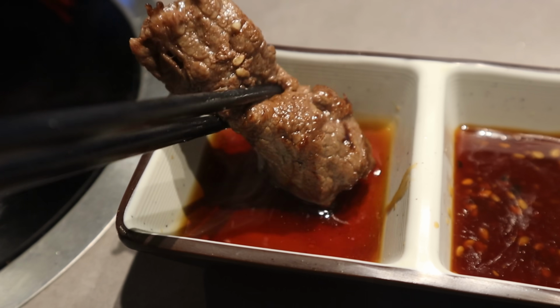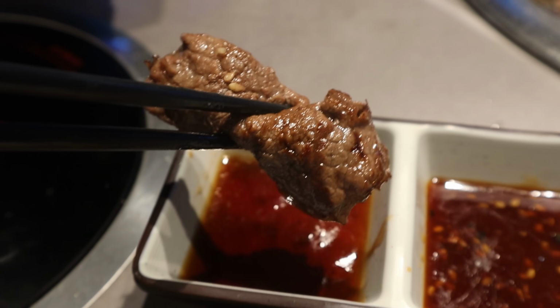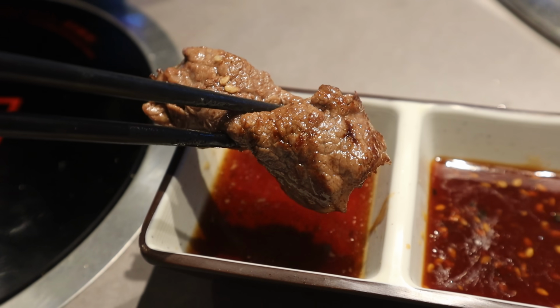I really like thin cut meats. Doesn't matter if it's beef brisket, beef belly, it's always a good way to start off unmarinated meats, and then later on the marinated meats. I'm gonna try the beef brisket with the Korean sauce. Yeah, I'm used to that.